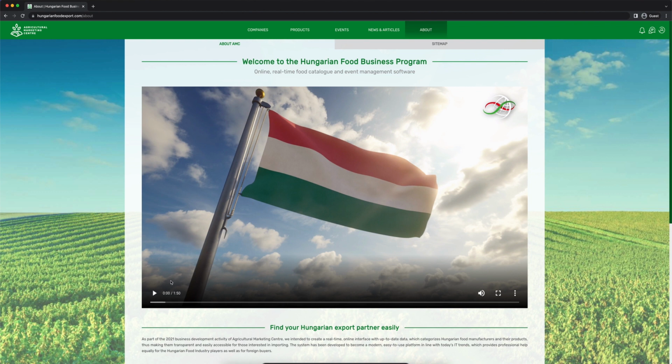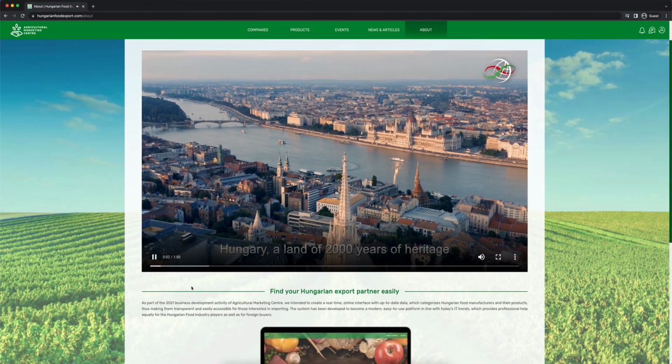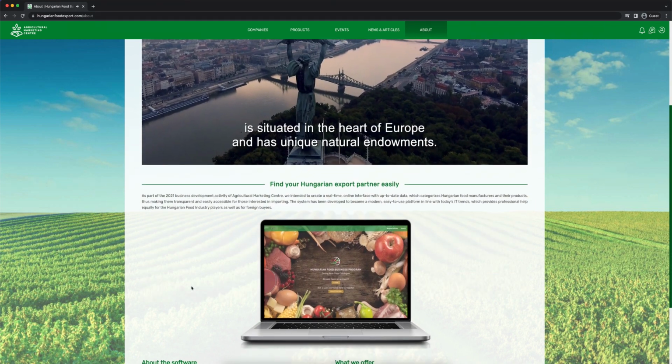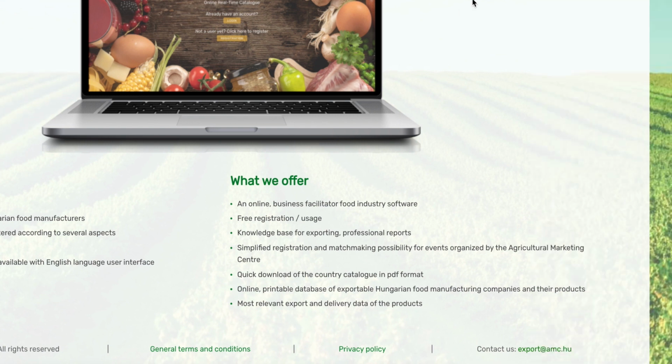The platform welcomes you with the About menu, where you can find more information about the Hungarian Food Business Program. You can check the map of the site, read the general terms and conditions, as well as the privacy policy.